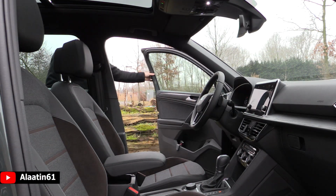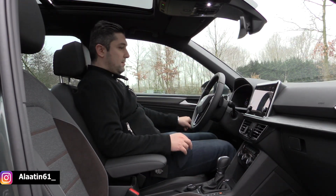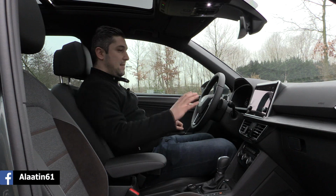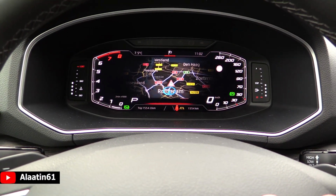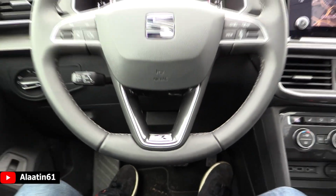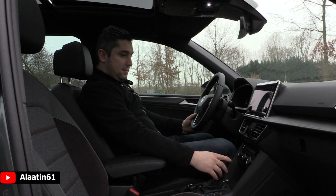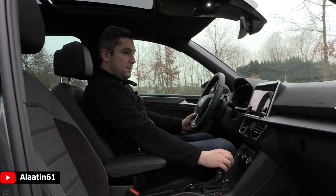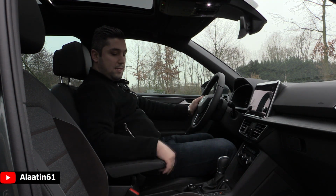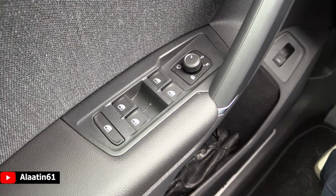When I open the door of the Tarraco, you can see the Excellence logo on the door sill. Hopping in is very easy. Immediately you can see the new design. It has the virtual cockpit with different views. It has the nice leather wrapped steering wheel with the shift pedals. It has the DSG transmission, a very big floating navigation screen. And I must say, it is a proper SUV. The seats, the armrest, very comfortable. The armrest is adjustable.